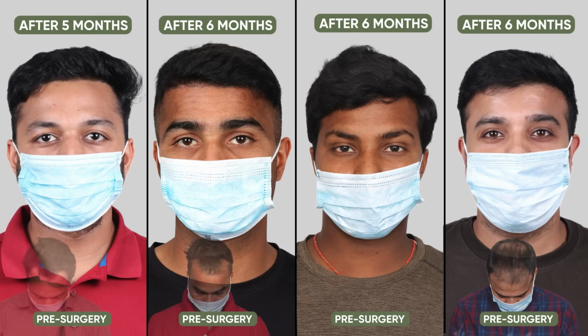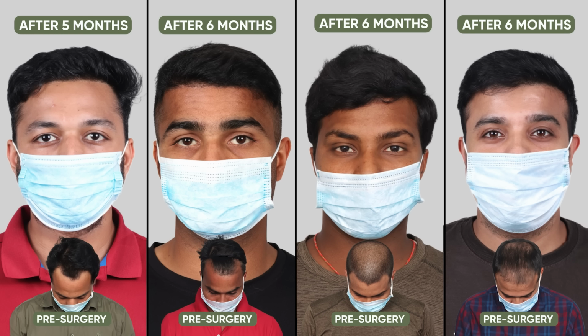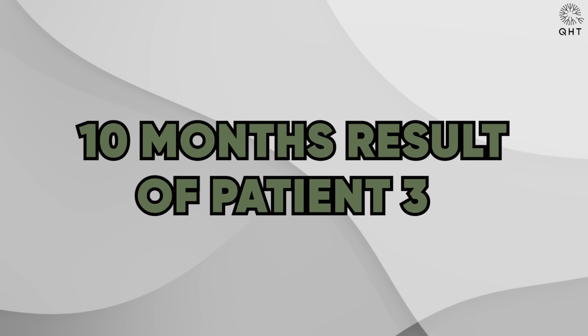In this 5 to 6 months progress, their overall look has drastically changed compared to the way they looked before the procedure. Now, let's take a closer look at each patient's final transformation results achieved over time. 10 months result of patient 3. 10 months post-transplant, patient 3 shared his final outcomes.